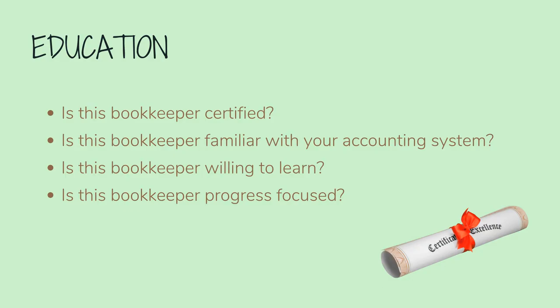A great bookkeeper is always going to be thinking 10 steps ahead, helping you prevent problems rather than just helping you solve them. The educated bookkeeper is going to want to grow with you and your business. This desire will keep them sharp, focused, and looking ahead to help your business become a financial success.